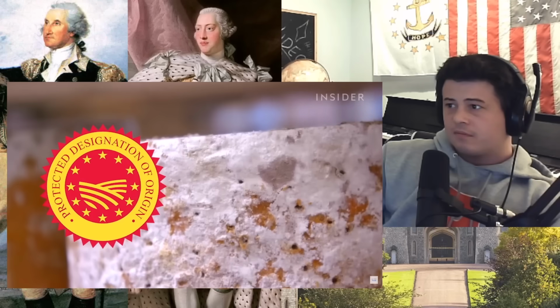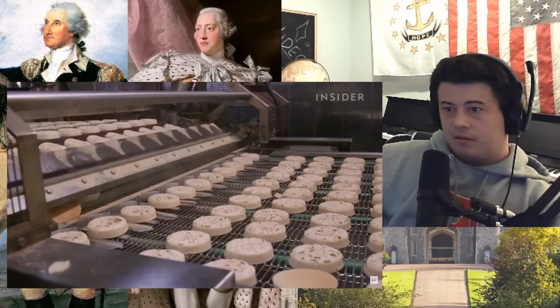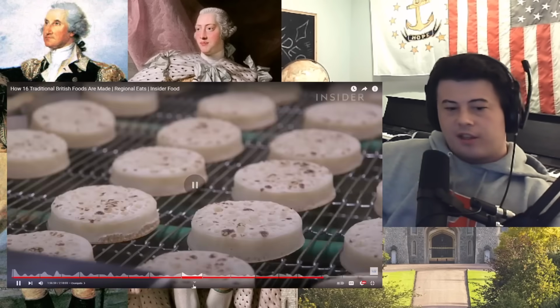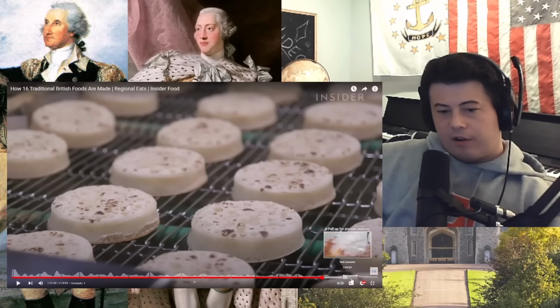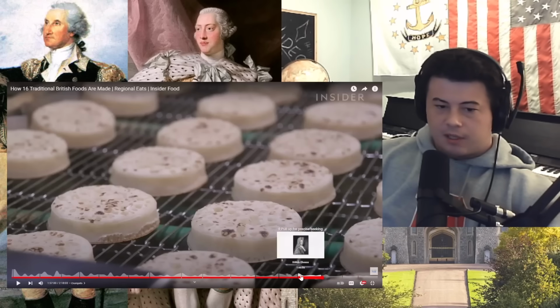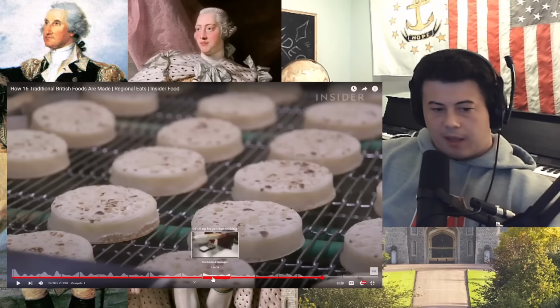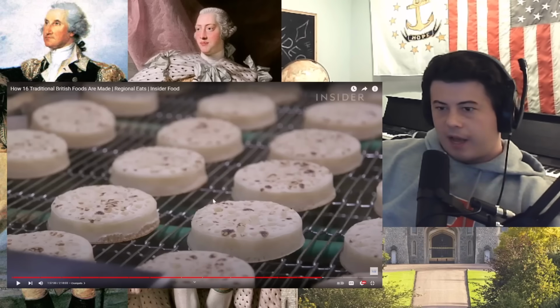In 1996. Crumpets, guys. Six. I think this is the only one in this entire... Oh, I don't think I've seen the Scottish oysters either, actually. But every other one I think I've seen. Stilton cheese, Worcestershire sauce, amazing. Stinking bishop cheese, bacon. Yeah, I went through them. So I haven't seen this one, though.